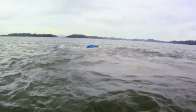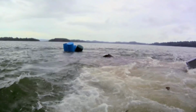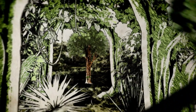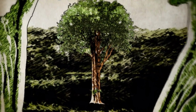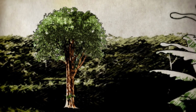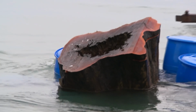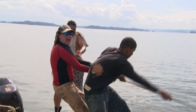Because if you want to reach a valuable tree in the rainforest, for example teak, you have to cut a lane through the jungle. As a result, trees are felled just because they are in the way and impeding transport. But for the underwater loggers, there are no other trees in the way of the logs' removal. The team pulls the colossus of a tree under the raft and into position for transport.